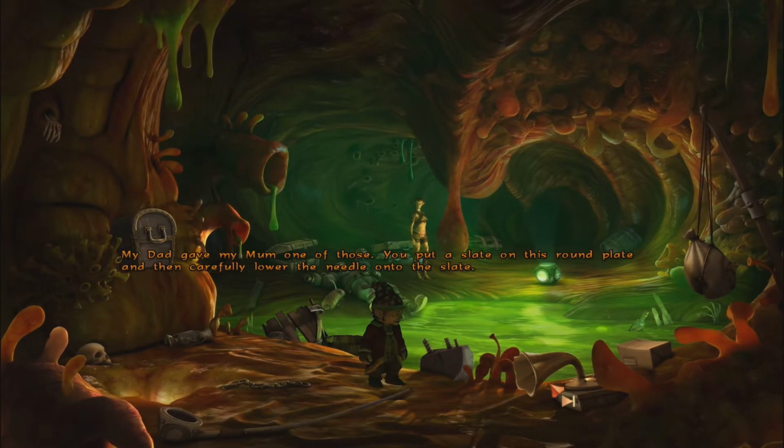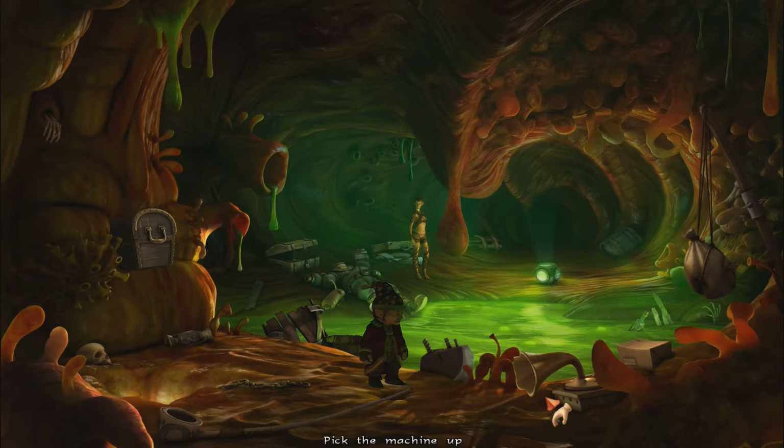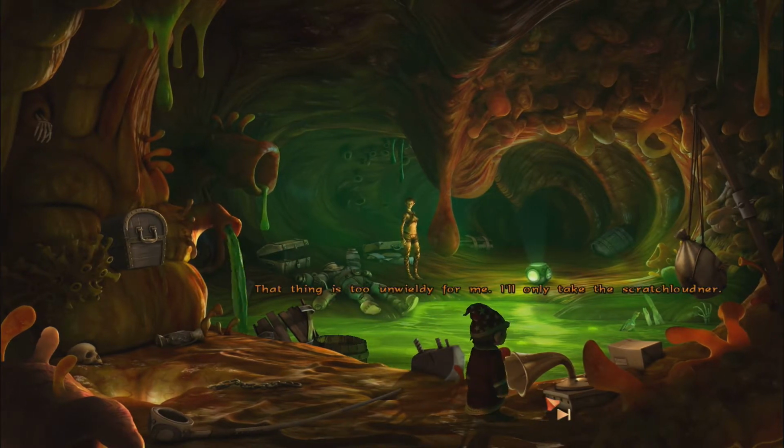My dad gave my mum one of those. You put a slate on this round plate and then carefully lower the needle onto the slate. And then you hear the sound of a needle scratching across the slate. Terrible noise, which is then amplified using that pipe there. That thing is too unwieldy for me. I'll only take the scratch loudener.